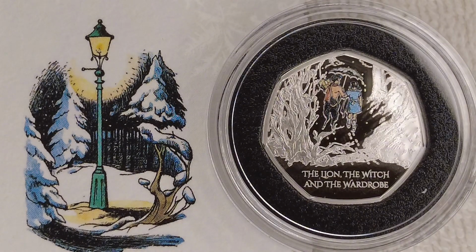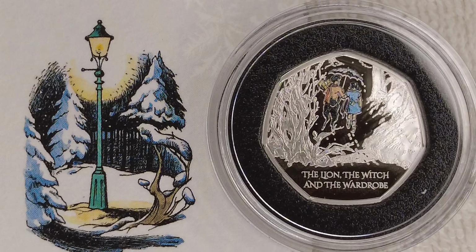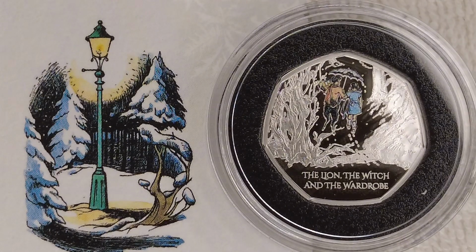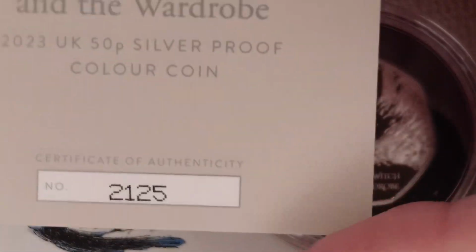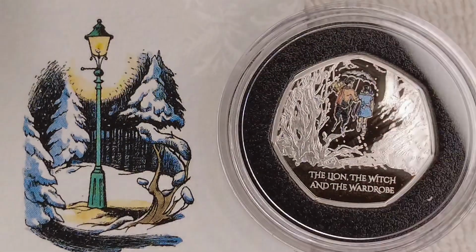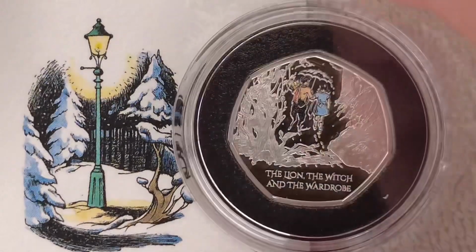This came out in 2023, and I was kind of expecting them to do this as a series for the Chronicles of Narnia, because obviously they are multiple stories. So who knows whether they're going to bring out any more? We're into 2024 already, and I haven't seen another one yet. Anyway, lovely coin. Last thing, I do have number 2125 out of 5,000, which is pretty much in the middle, more or less.